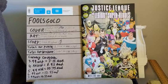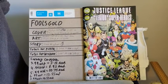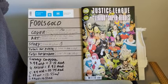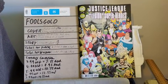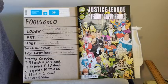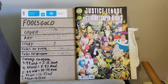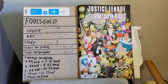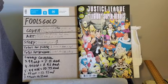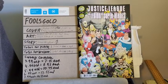So what's the overall story rating for this? 0 out of 10, to which it's $0.00. I think I'd get more out of a Jerry Seinfeld episode than this. Just saying. So the overall total for this is $3, and the majority of that went to the artist and not so much the writer.